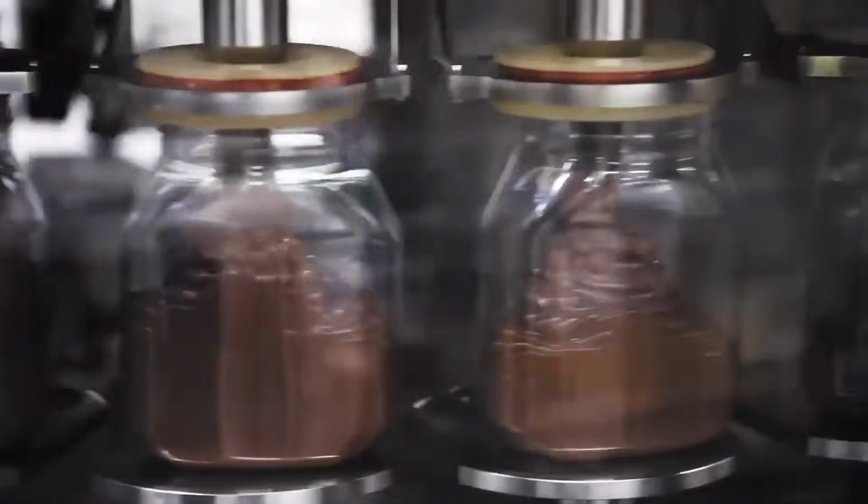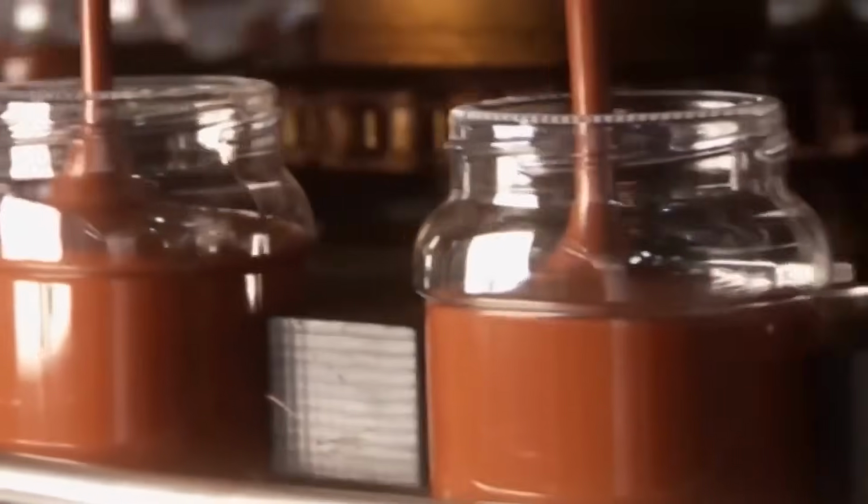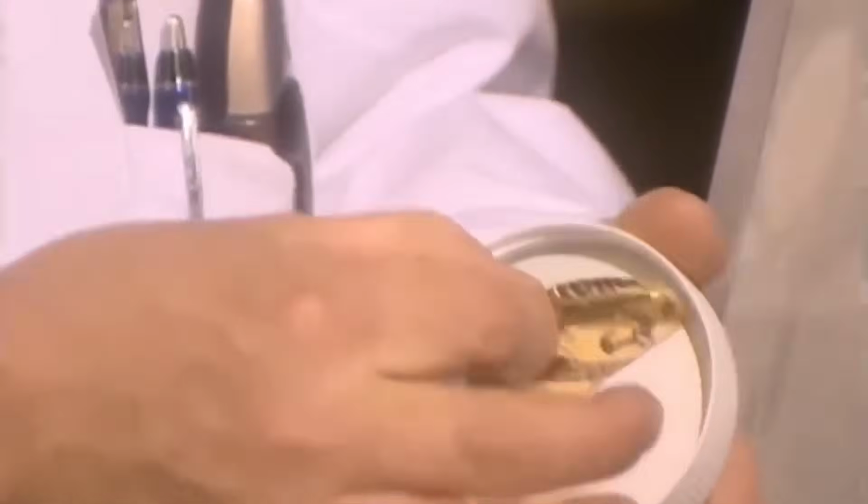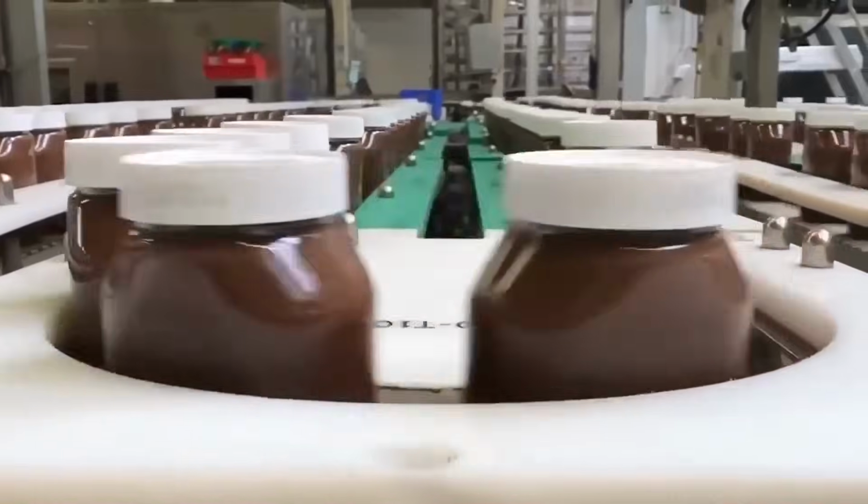The spread is pumped from the holding tanks into automated filling machines, which dispense precise amounts of Nutella into jars. The filling machines are equipped with high-speed nozzles that can fill hundreds of jars per minute. Each jar is made from food-grade plastic or glass and arrives at the factory pre-sterilized to ensure hygiene. The jars are sealed with tamper-proof lids, which are applied and tightened using automated capping machines.